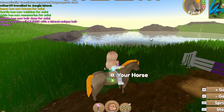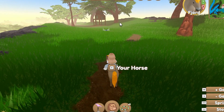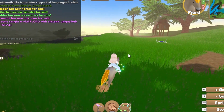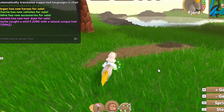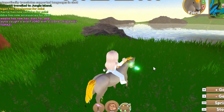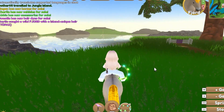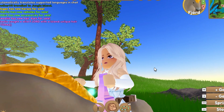I saw the yellow, like, I didn't think there was a horse here. Because I was just searching around with my lasso, like, where's the horse? Hello, where's the capture bar? And I was just like, maybe it's in the water. Then I saw the yellow mane peeking out, and I was just like, hello. And here she is. Oh my god.